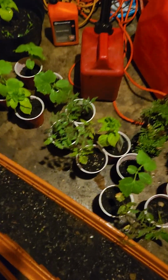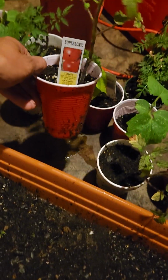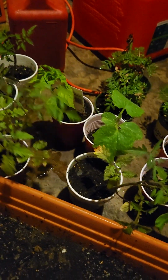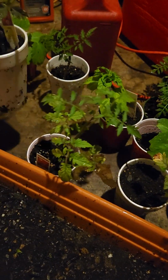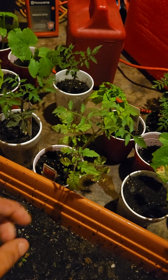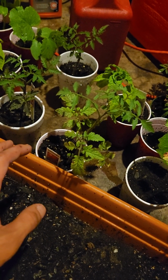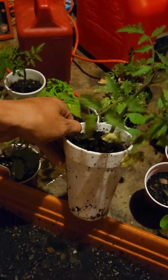You can see my tomatoes and cucumbers are extremely small. I got some Supersonic, some Celebrity. I got 6 tomato plants and 3 habanero plants for $1.61 at Busy Beaver the other day, and they look like they're worth every penny.